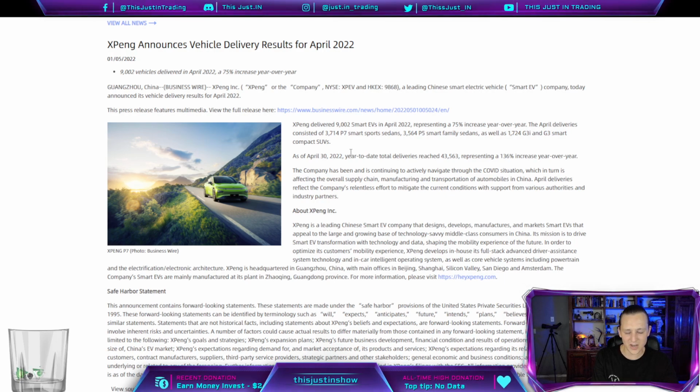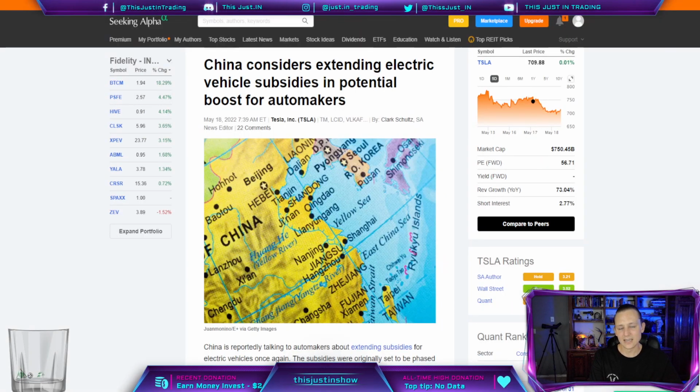Now, there are a couple of positive things. China is considering extending their electric vehicle subsidies. They were planning on ending those in 2020, but they're going to continue to extend them because of those lockdowns, to stimulate growth. So that's something that could absolutely help them moving forward.